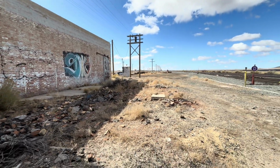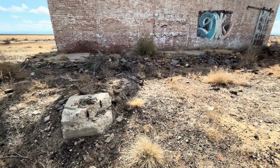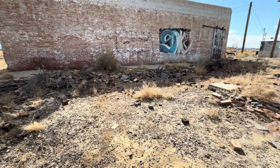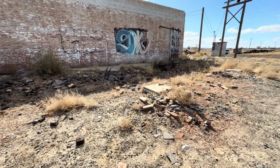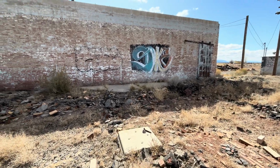Now there's some foundations here. Pretty heavy foundations. So they probably had something here. I'll look in the photos, see if I can find old photos. Really tough to find old photos in this area or for this area.